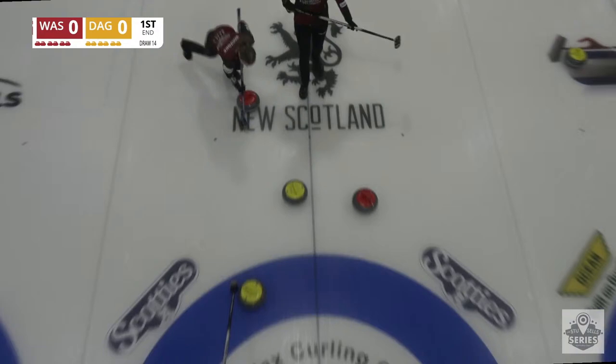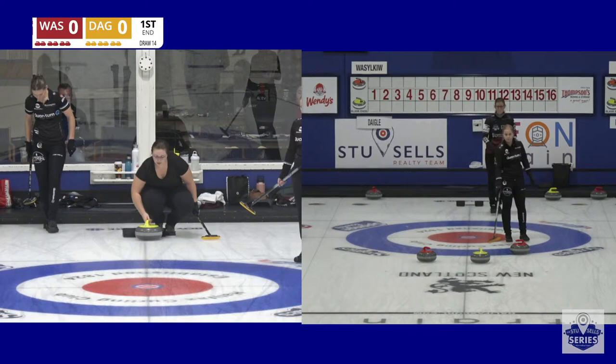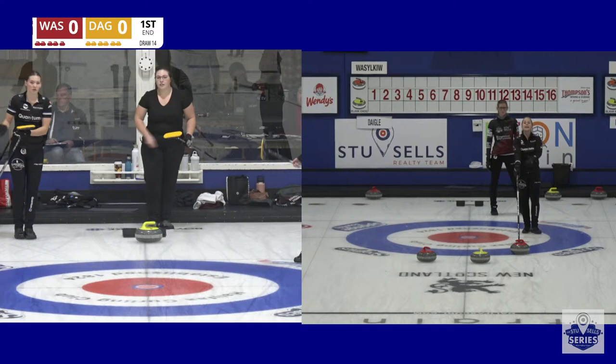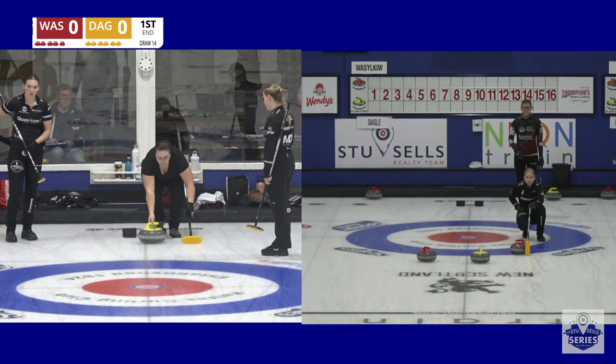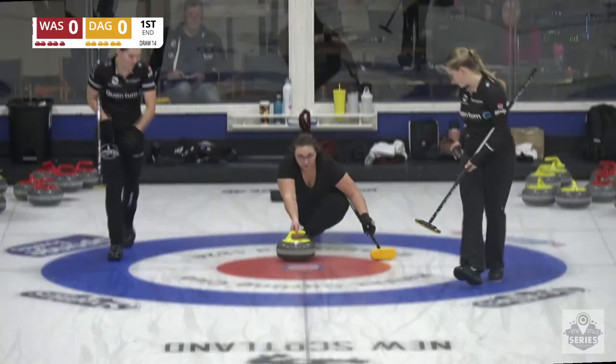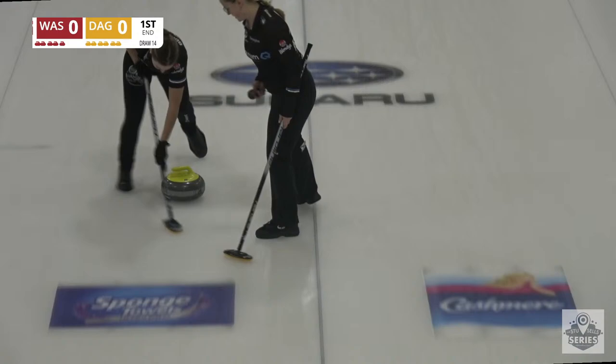Okay, 10-6. Good. This event, of course, is brought to you by Steel Subaru Neon Train and the Stu Sells Realty Team. It's part of the Stu Sells series of competitive curling events held largely in Eastern Canada. This is the Atlantic portion of the tour. The sixth year for the men's event here in Halifax and the third year for the women's event. The defending champion for the men's event is John Epping. They're here this weekend, but Team Katelyn Law, the winners for the women's last year, are not here, so we'll have a new women's champion for sure.